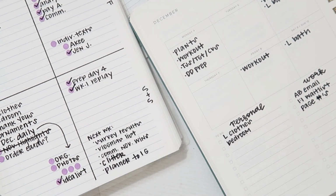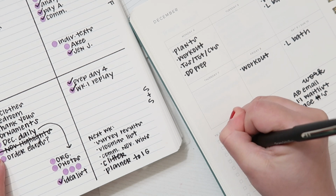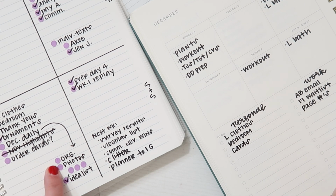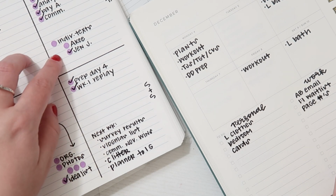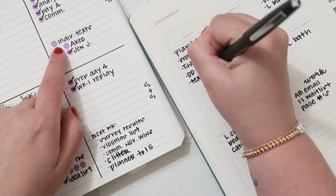Okay. Now, this list, the cards, Sam finished up his addresses last night. So ordering the cards and then just doing December daily. I'm not gonna write that down. This needs to actually happen today, like this morning.